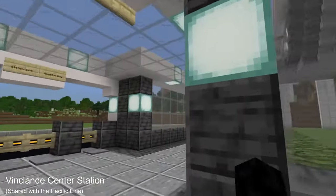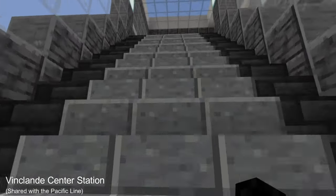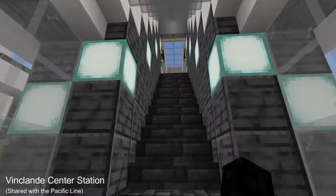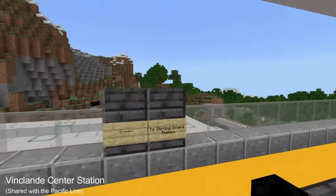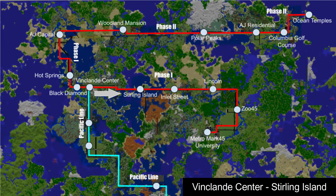Now let's go back through the station, back up the stairwell. You can see we had to make it spacious for a good reason. There are literally two SkyTrain lines here, and that's why the station had to be spacious. But it gets a little bit squishy at the Metro Line platforms just because of the space we had. We kind of dedicated the station more to the Pacific Line.